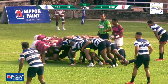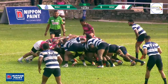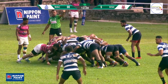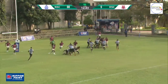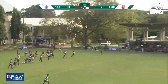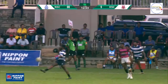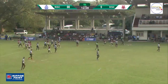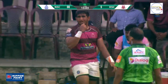Sudhir Sankalpa, loose head prop, unfortunately going into an accident, so losing the ball. So, Ravin Fernando with the put in. Havelock's number 8, Nivanka Prasad, having the ball. Breaks through, a clean break. Passes the ball back to Sandesh. Ball stays infield. No, it has gone out. Traveled about 35 meters, and Randit Varnapura over there with the chase. And once again, Navy put in.